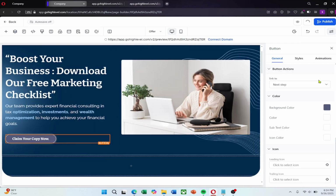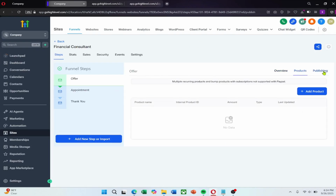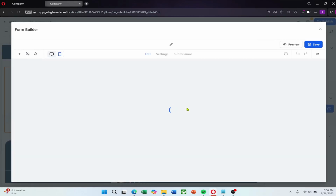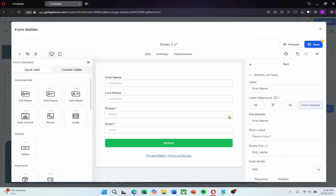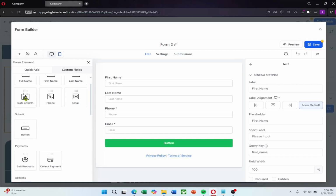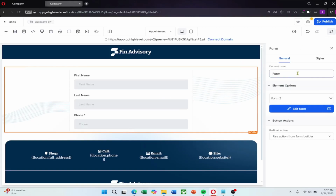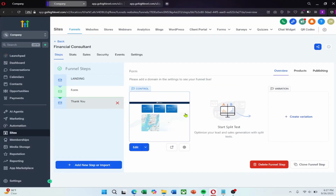Let's start with funnels and websites. Many business owners pay for ClickFunnels to create landing pages and sales funnels. With GoHighLevel, you already have this built in. The editor is simple to use. You can drag and drop elements, use ready-made templates, and connect payments. You can build professional funnels and websites quickly without needing another tool.